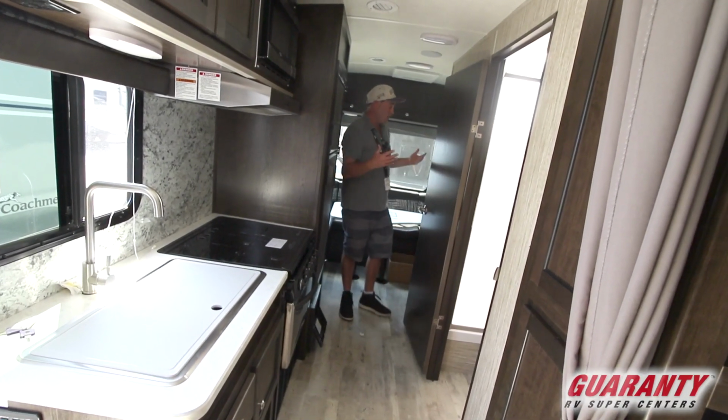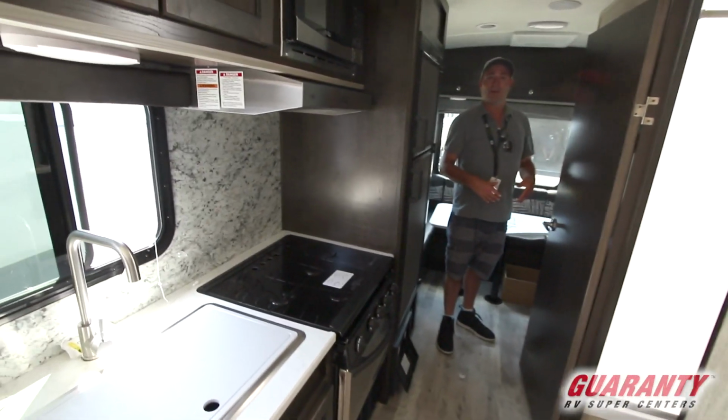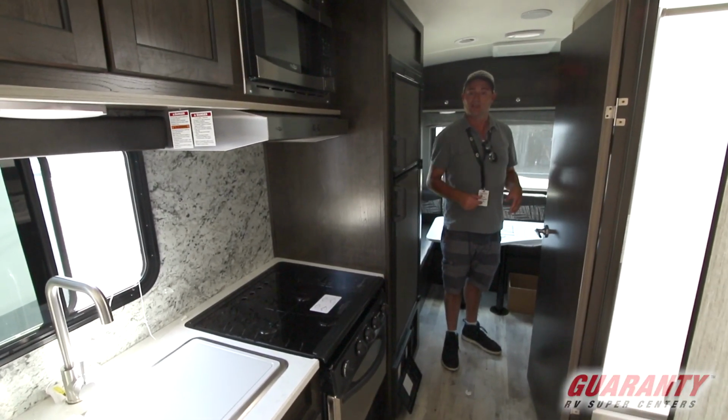And it's pretty open in here. There's a lot of room, and there's not even a slide in it, which is kind of cool. So a lot of people don't even notice it until they're in it for a while.